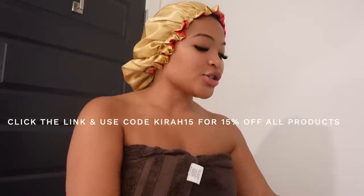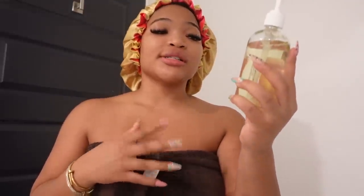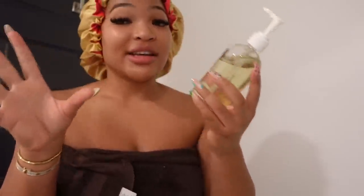And y'all, I also do use the Hydrate Activated Mist. It does have hyaluronic acid in here, which y'all know I love me some hyaluronic acid. It helps moisturize your skin. And then I've also been using the green tea spinach vitamin superfood cleanser. And I've been using this in the morning time. And y'all, I've been loving it. So my skin feels so good, like a baby.